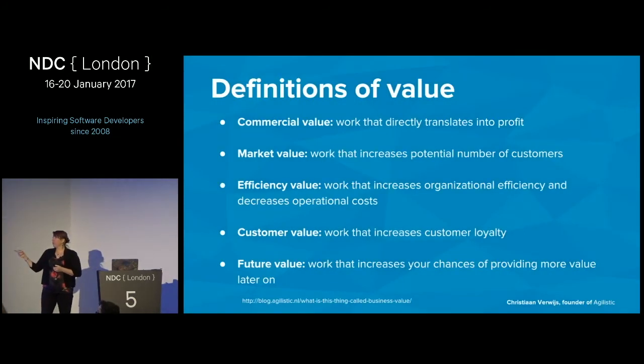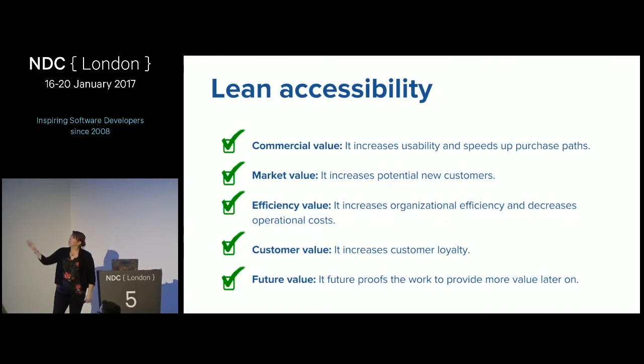So according to Christian Verwiges, founder of Agilistic, he put out several different definitions for value in an Agile world. There's commercial value, there's market value, efficiency value, customer value, and future value. So if you were to put lean accessibility into these definitions, for a commercial value, it increases the usability and speeds up purchase paths, without a doubt, proven, analytically verifiable.